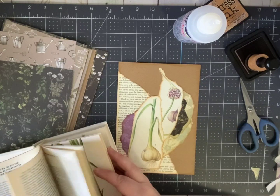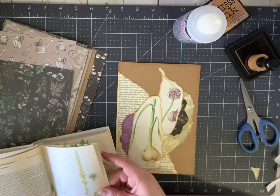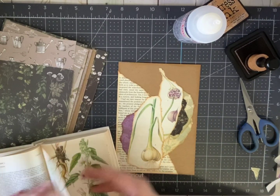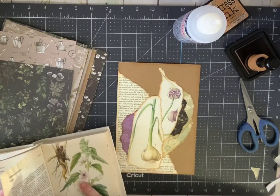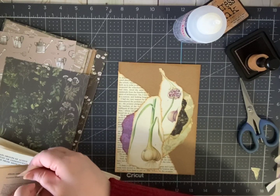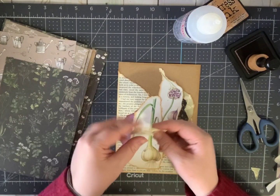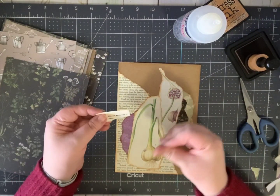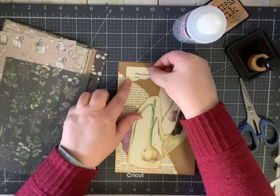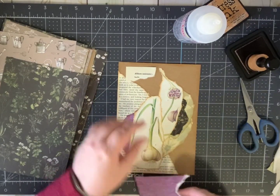Page did I get this from? The text that goes with it is on the facing page. Comment onion, so garlic is on here. And I probably won't use the onion because I use the garlic. I can't imagine I'll have need of, well, who knows, a need of an onion page in any journal that I'm in the process of doing. So I might put that up there, maybe with another little bit of purple behind it.